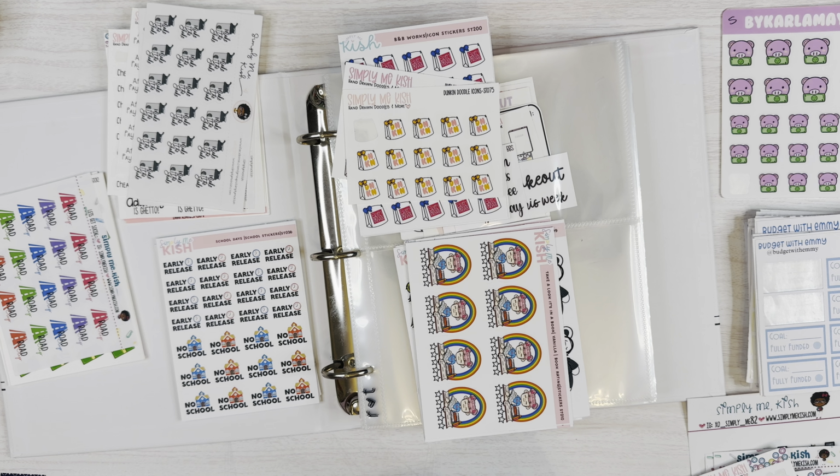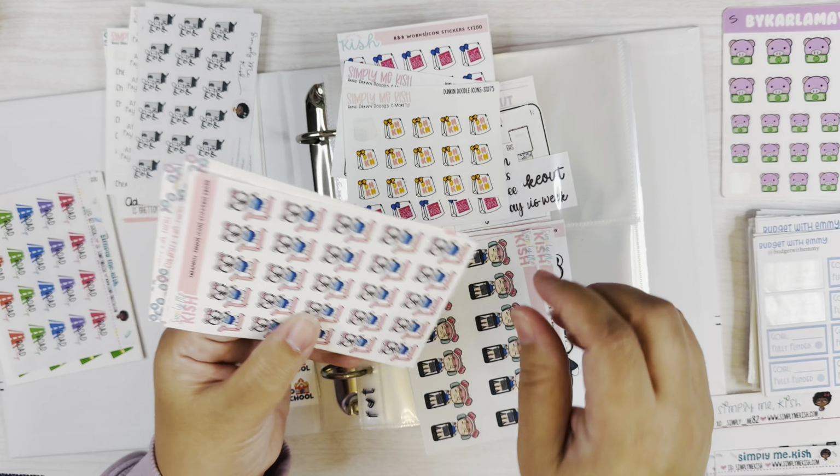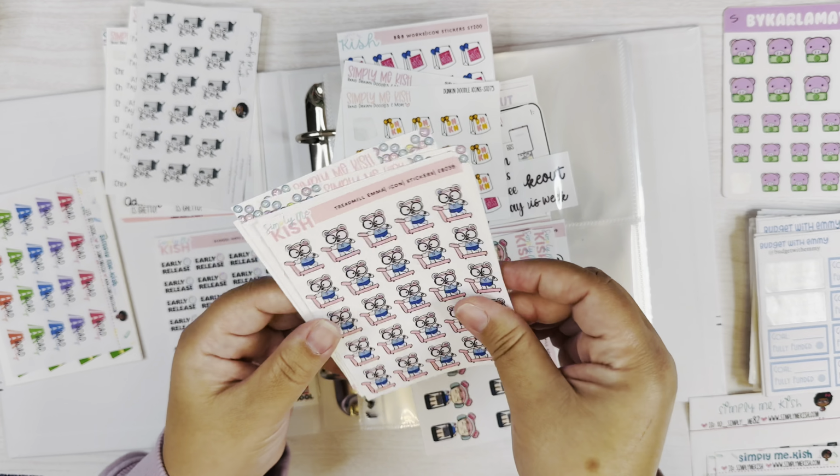Oh, these are so cute. Look at this, this is on a treadmill. This one's also on a treadmill. This is Kenny on a treadmill. This is Emma on the treadmill. This one says adulting sucks. We have more budgeting and gym icons. I'm gonna put these over here. We got cycling, more scripts.